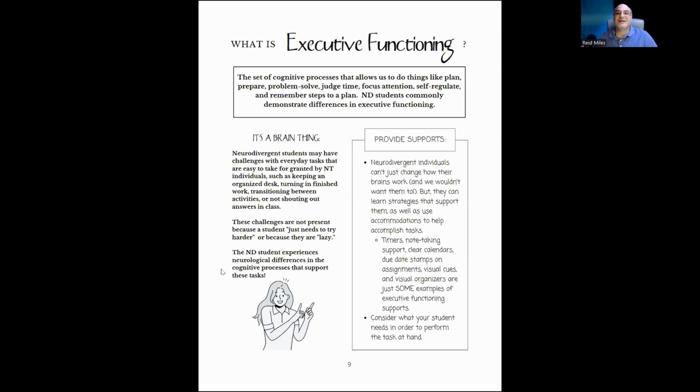And then they go into executive functioning. And this is where I'll end looking at the chapters, but I'll go into this. And this is very important because they explain a little bit about executive functioning. They say that things that can help us are timers, note-taking support, clearing our calendars, due date stamps on assignments, visual cues, visual organization, and just some examples of executive functioning supports. And this is very important. When you have an executive functioning disorder, you have trouble with things like being organized, keeping on time, and taking your notes.